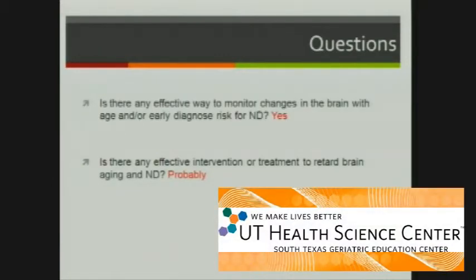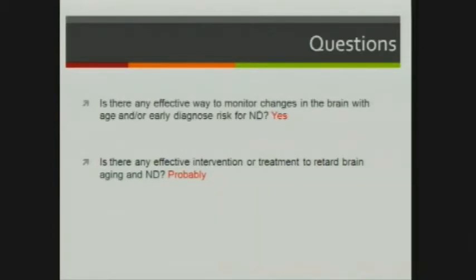Okay, so there are two questions. After this talk, I don't know whether you have the answers, but for myself, the first one is yes, we have a way to effectively monitor the changes in the brain with age and also detect the alteration in the risk. So this is a yes. And this one, we need more investigation and evaluation. Like Steve said, different genetic backgrounds can have different responses to calorie restriction. So my next step will probably be to take different strains of animals with different genetic backgrounds and do the evaluation on that with neuroimaging.